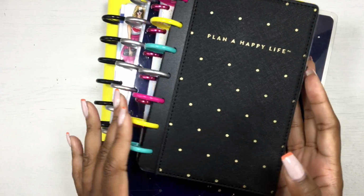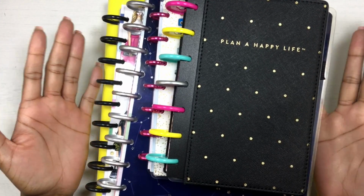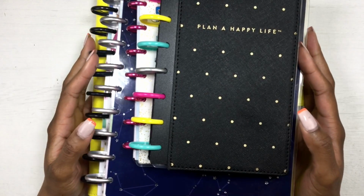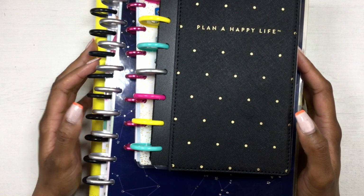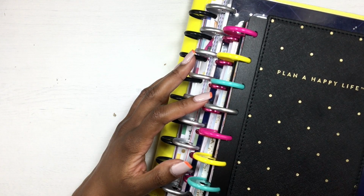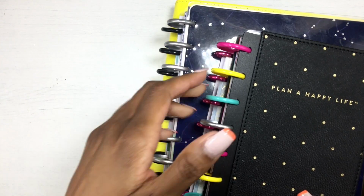Okay, so this might be a long one. Today we are going to be doing a mid-year lineup. So in anticipation of the Happy Planner coming out with the 12-month planners in September, I just want to show really quick what I'm using till December. So, all right, let's just get started.